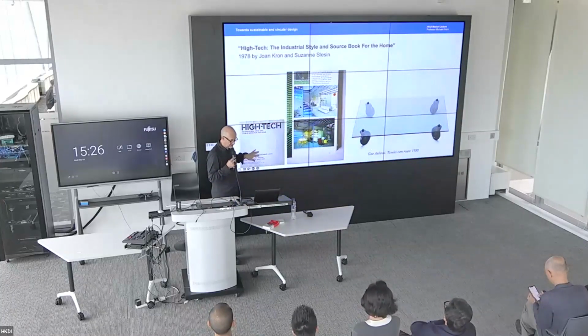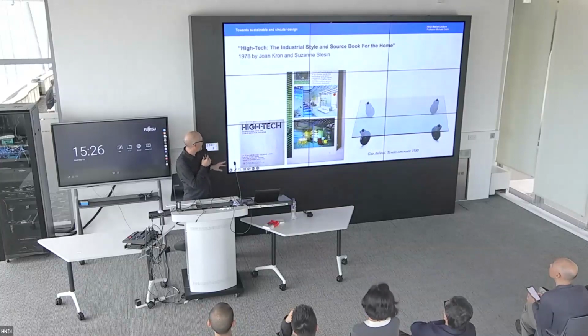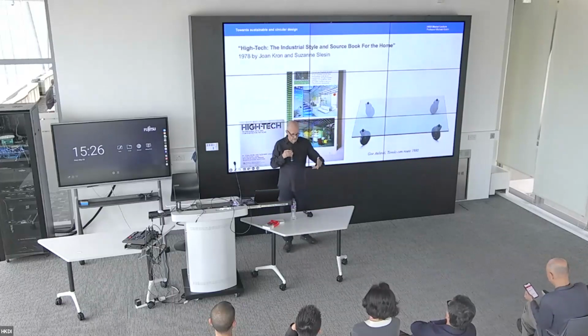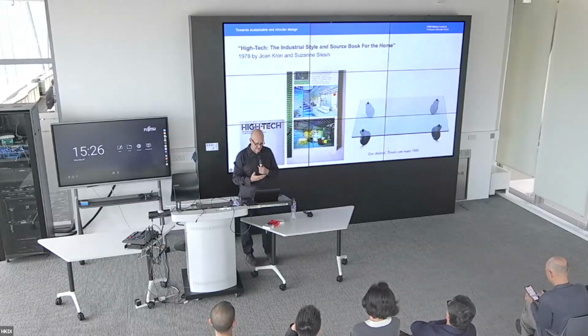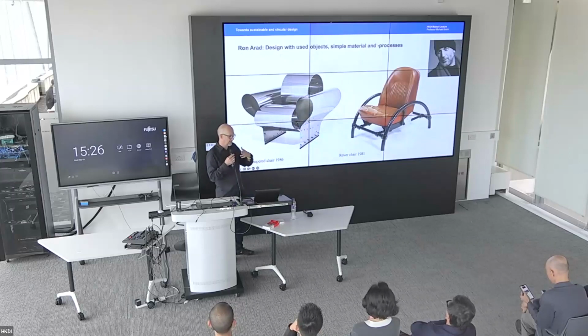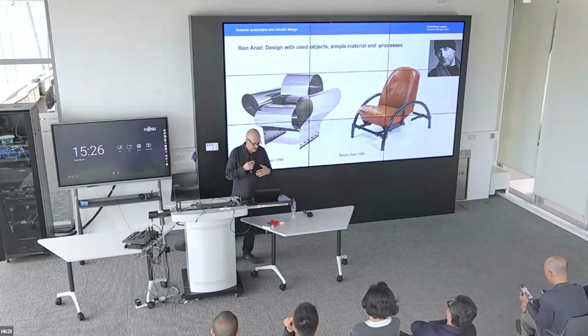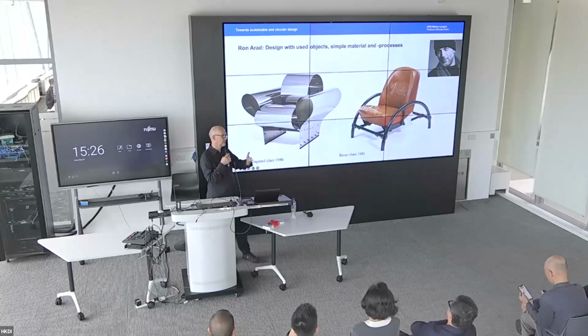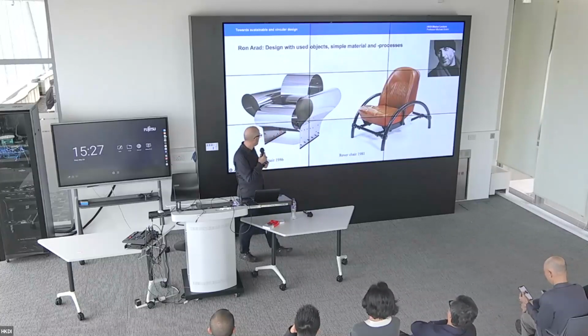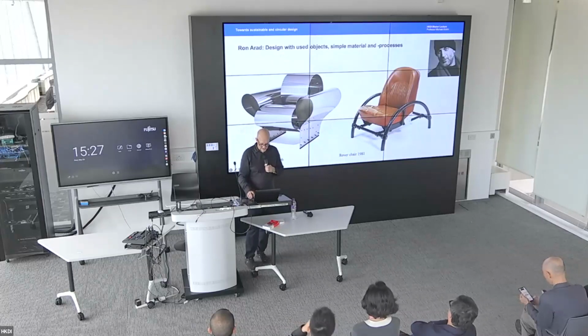So this book, High Tech, was at least very influential for me. They propose to use industrial goods for living space. And the good thing is they are already in use, but they also approach a new design. So this glass table with wheels. Another designer I appreciate, I don't think he did it because of sustainability, but Ron Arad used a lot of used objects, like the Rover chair, a car seat taken out of old cars, or even the very simply made Tempered chair in the 80s.